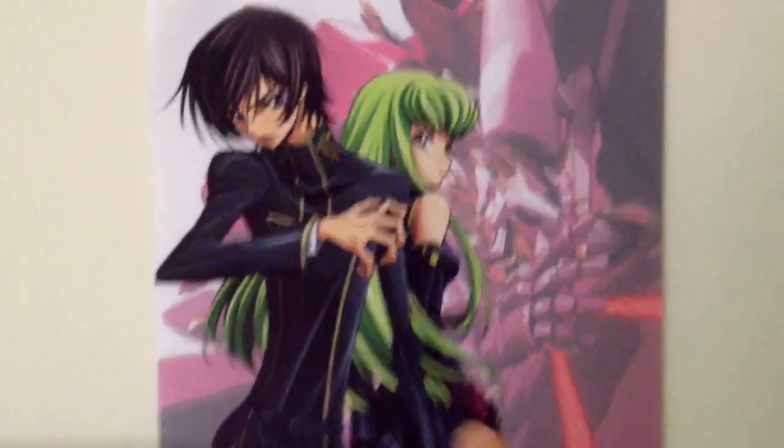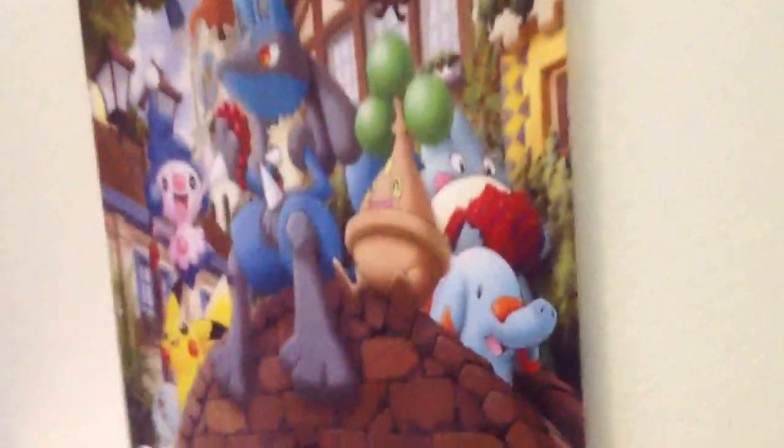This is my Code Geass poster, great anime. This is my Pokemon poster. It's the best show ever. This is a flashlight that should be hooked up. These are all the cords and stuff. I'll show you some more later.